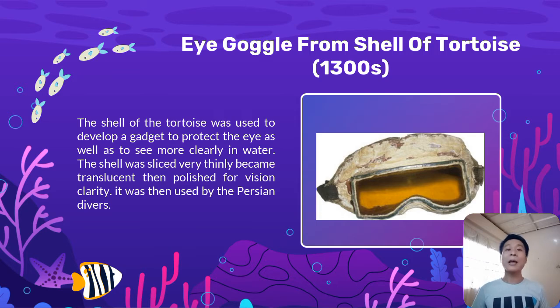It was then used by the Persian divers. Many swimmers wear goggles to protect their eyes and help them see better underwater. Using protective covering on the eyes while swimming has been traced back to the 14th century. So this use of protective covering for the eye, guys, has been traced back to the 14th century, which is here in the 1300s. Persians used to polish tortoise shells and used them as goggles when they went diving for pearls. Goggles today are much more advanced and can even provide information like heartbeat and GPS.